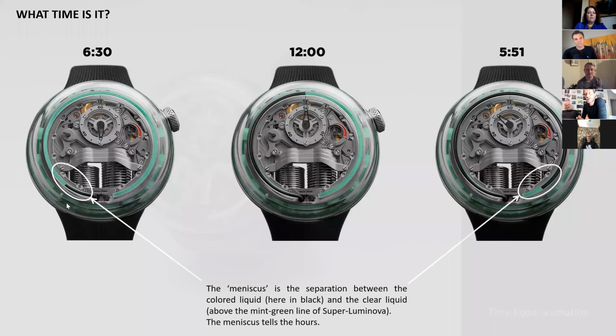How to read the time on a HYT? So you see here that on this watch, which is the H5, you have the black liquid. Here we are, for example, in the morning. So you see the indication of the hours. The black liquid is between the 6 and the 7. And here we have the indication using a hand of the minutes. So here it's 6 because it's between the 6 and the 7, and 30 minutes.